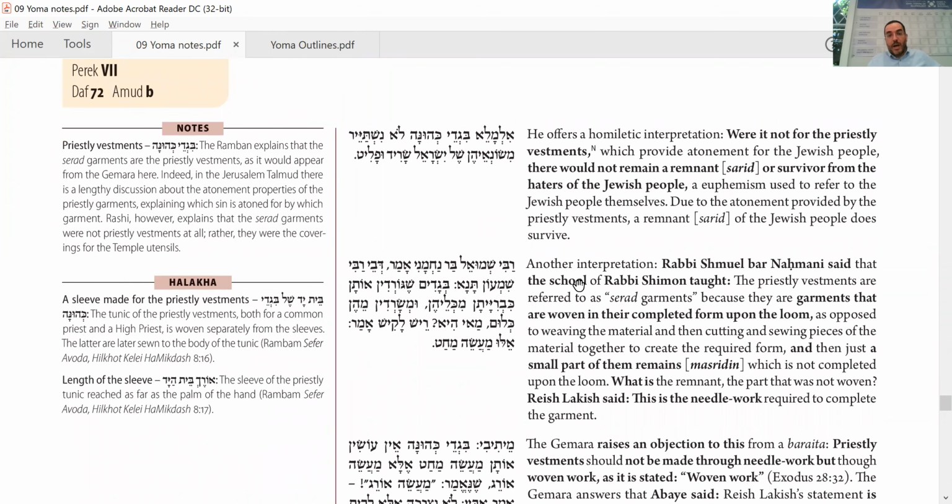Good. Rabbi Shmuel bar Nachmani amar, Devar Rabbi Shimon Tana: begadim shegordin otan kebiriyatan mikelehen, umesaredin mehen kelum. Another interpretation: what does it mean, bigdei serad? That it should be a garment that's woven completely. Not like some garments, where you take one sheet and cut it up, and then out of each piece you sew the garment together, but rather that you should prepare the whole garment on a loom, all as one. And the leftover is just a little bit that you have to sew. So the least amount of sewing, as much as possible woven on a loom.